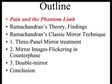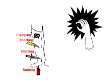Pain and the phantom limb. People who lose a limb often report sensations in the limb that's been lost. The phantom limb is often accompanied by feelings of intense pain, of pressure, of burning, stinging, and clenching in the missing limb. This phantom limb pain can be severe and disabling. Two-thirds of amputees report experiencing it 8 years post-amputation. Often, this intense pain lasts a lifetime.